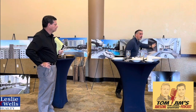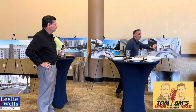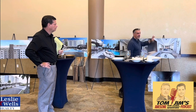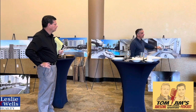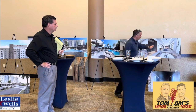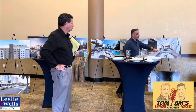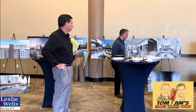This is the M Club, okay? We are now one of 6 Marriotts in the state of Florida with an M Club. Complimentary breakfast, evening hors d'oeuvres, places to relax. This will seat 46 people inside, 28 people outside, and we'll be able to also sell this to private events on the weekend. So they'll close at 5 o'clock on Friday, reopen at 5 o'clock on Sunday. Private events and parties on the weekend.